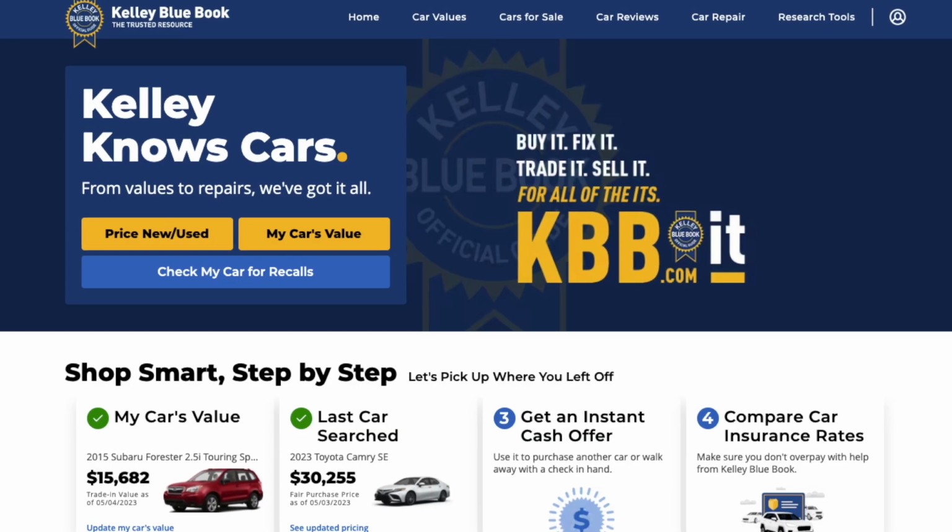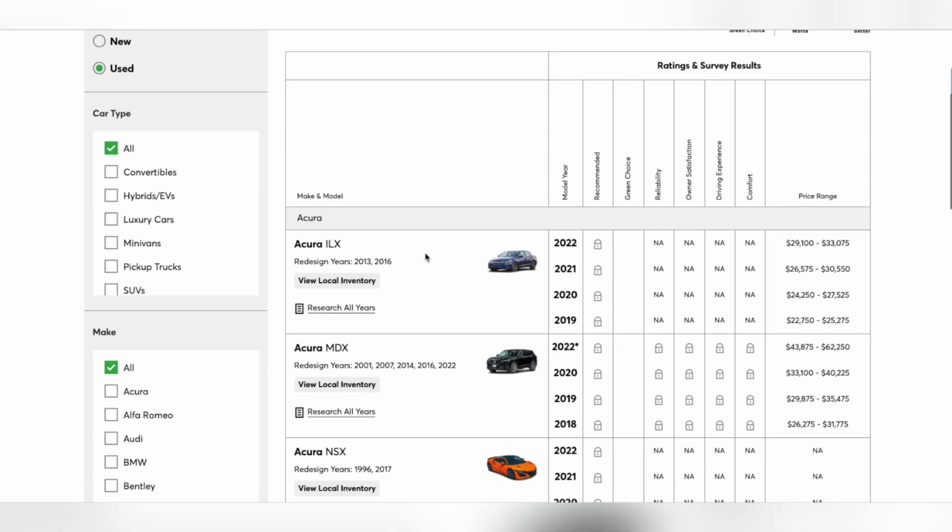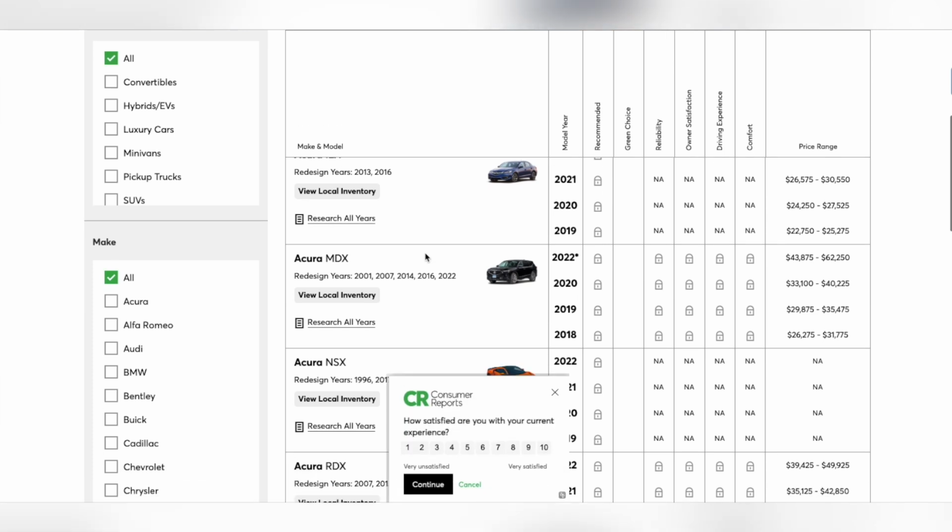My third piece of advice for you, and this is like a game changer for me because it gives me realistic expectations of how much that car is going to be, is by using two resources, kellybluebook.com, KBB.com, and Consumer Reports. So signing up for a monthly subscription, I think it's like $7 a month for consumerreports.com, and utilizing that to look up makes and models of different cars that I'm interested in.